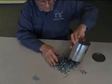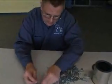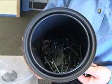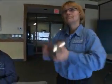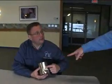Next, the condition is changed to one that resembles our actual workplace. The parts are put in a bucket along with many other similar parts. Here's my bucket of bolts, and I'm going to toss these in here, and I'm going to put my cover on, and I'm going to hand Bob his kit. This is all your stuff you need to assemble your product.